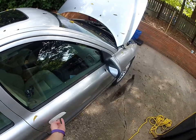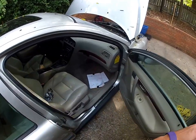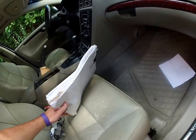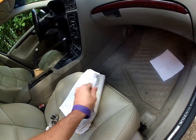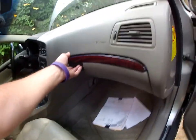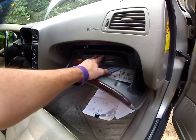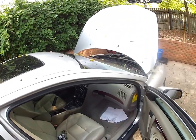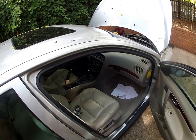Just look at this stack of service records I got with this thing. Look at this. That's every one. Every oil change, every repair. Still got the owner's manual, and it's got stamps in it from the dealership from the very first owner.